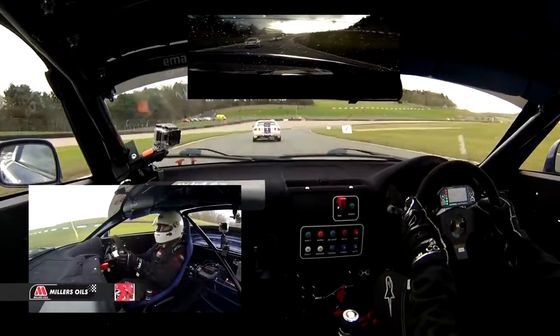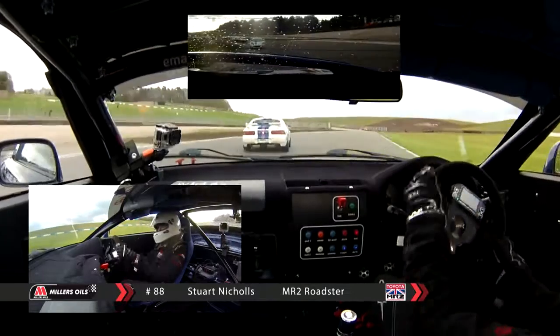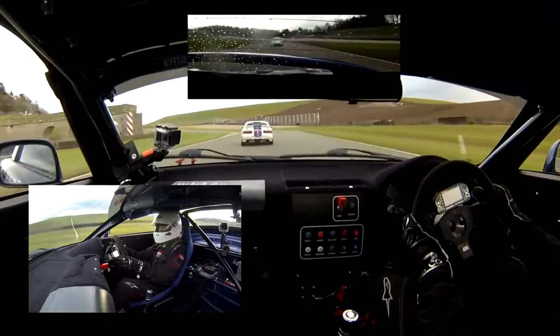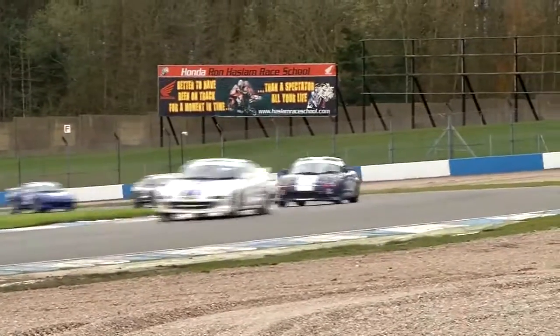Cars fly through Hollywood and down the Craner curves for the first time. We go on board with Stuart Nichols then. He's in second place despite that poor getaway behind the race 1 winner Sean Traynor. Stuart Nichols in number 88, the 36-year-old from Ware in Hertfordshire, already giving away a few car lengths to the man that he was beaten by less than 0.4 of a second in race 1.